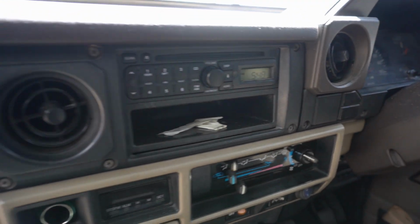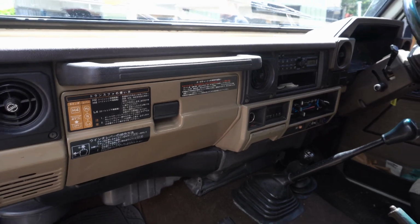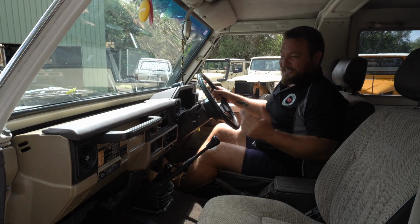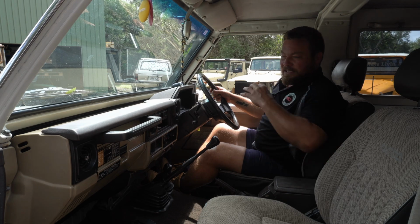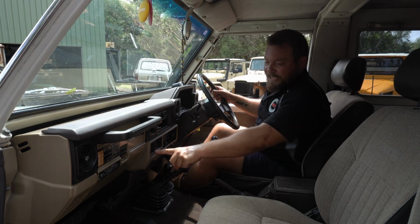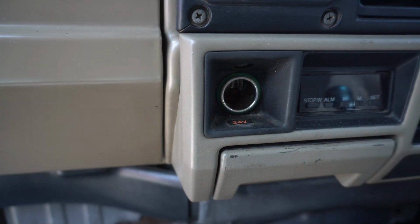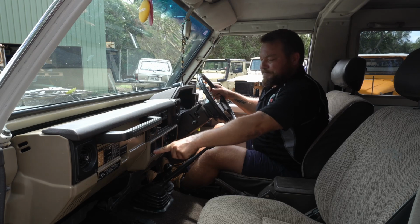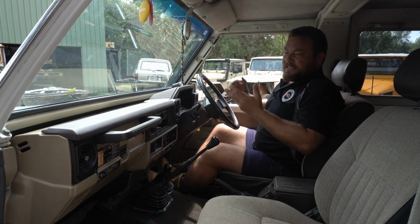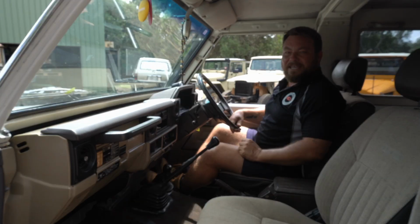Another very cool thing about this vehicle is that Japan's got quite a cold climate. Some parts of Japan are extremely cold in the winter, and they've got a 24 volt system. All the electronics on this vehicle, you'll see it here in the cigarette lighter. It's 24 volts, so be careful when you're plugging your phone charger in. I think it might blow it up or something. But no, the 24 volts is for the cold climate, so you can get some big cranking amps behind it to get it started.